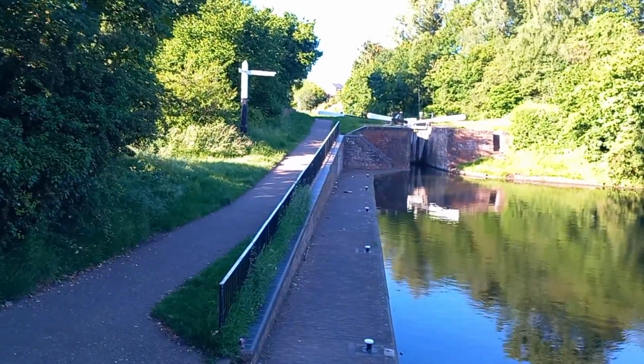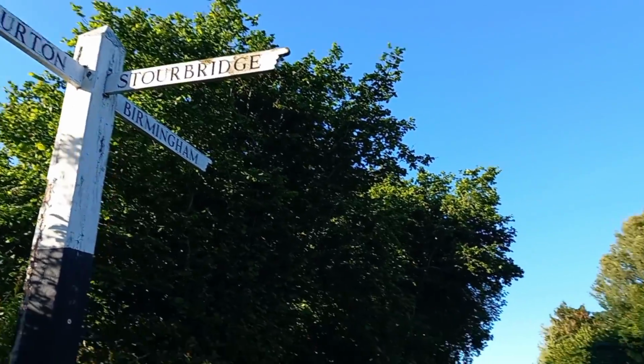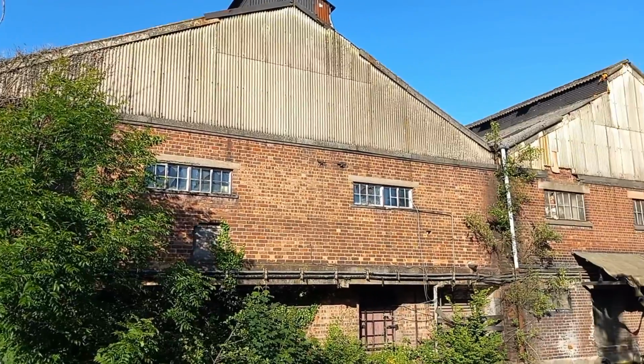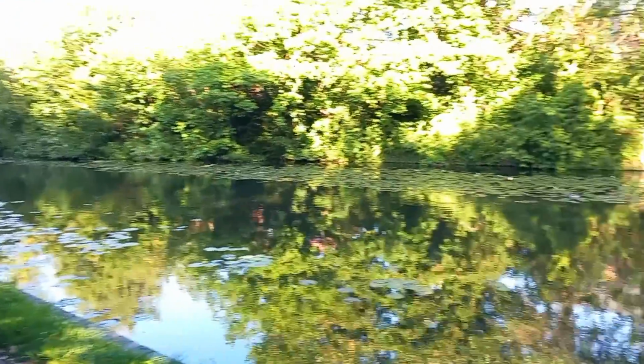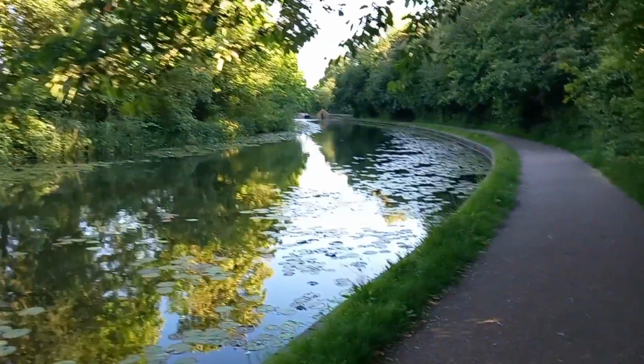The main branch carries on forward, I'm not counting that lock ahead, and it eventually joins up with the Dudley Canal, I believe. So we are on to our final leg of the walk now along this arm of the canal into Stourbridge, and it's looking like it's going to be a much more urban stretch. And for this stretch of the canal, we have swapped sides, to be walking on the right-hand side of it. You know what, it is still a rural section. It's opening up very wide here as well, the canal.